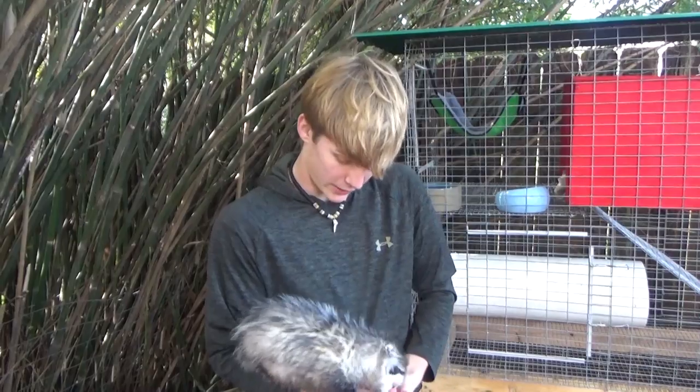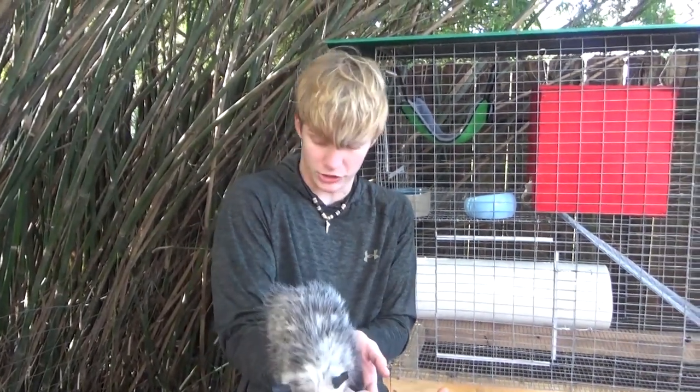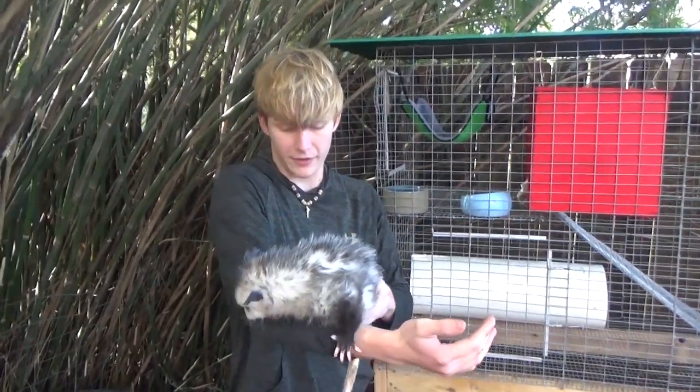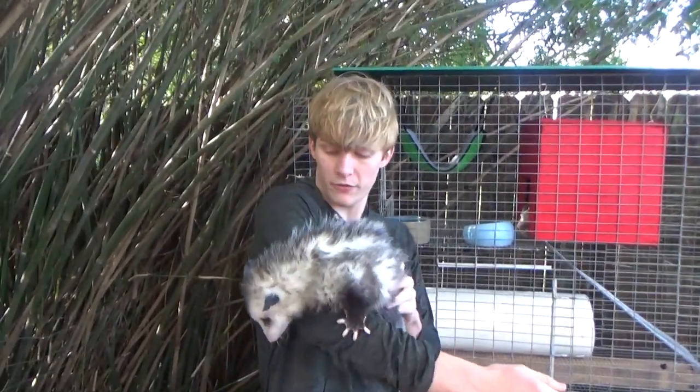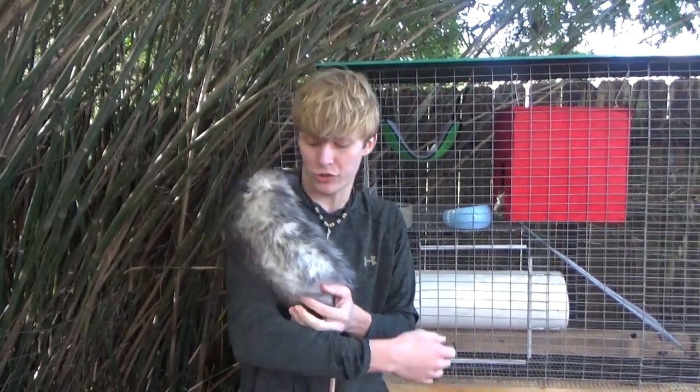He's a really good climber. He doesn't like being held. However, he's fine with just sitting here. See how I'm not actually holding him right now? He's just sitting on my arm. And they will use their tails to balance on stuff. He's got really sharp claws. I can actually feel that every time he walks on me. They're very sharp. Yeah, Momo's really sweet.